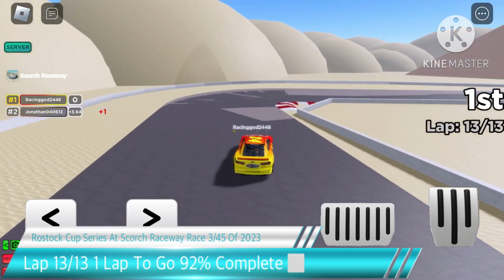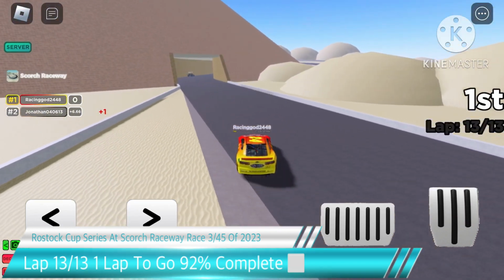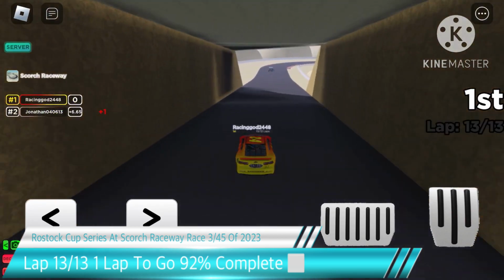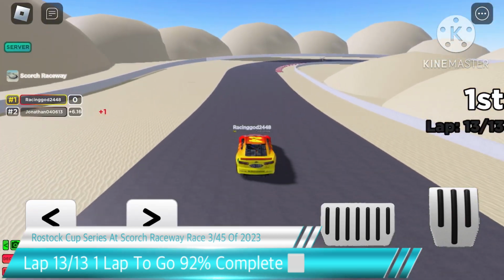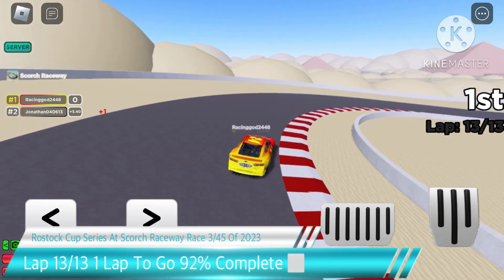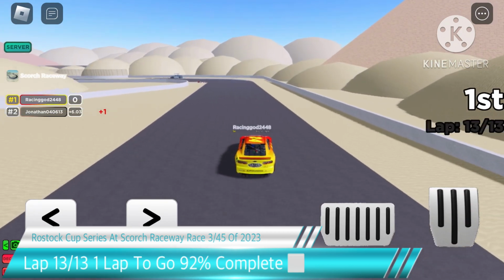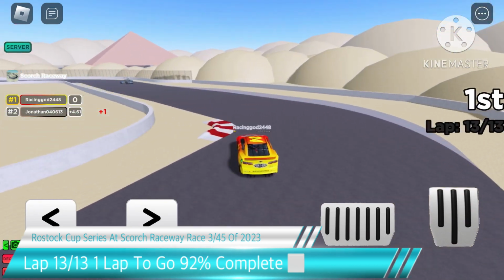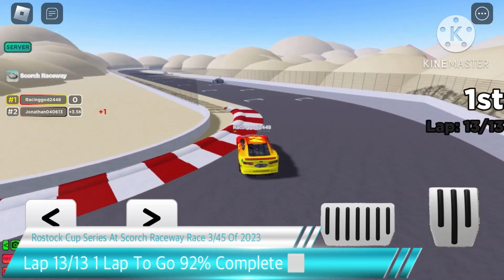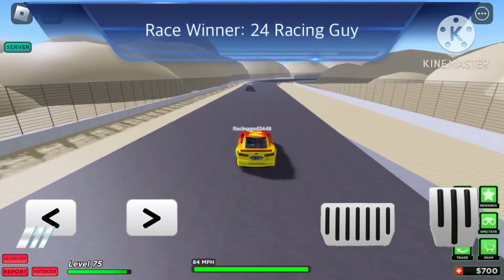But here we go as we come through the final few turns. We got 3 turns left to go. We got 4. 16, 17. Now just 17, 18, and 19, and we will win the Sand Dunes 300 if we can make it back and nothing catastrophic happens. Into the final turn, and it's a dominant day for us. We win the Sand Dunes 400 at Scorch Raceway.